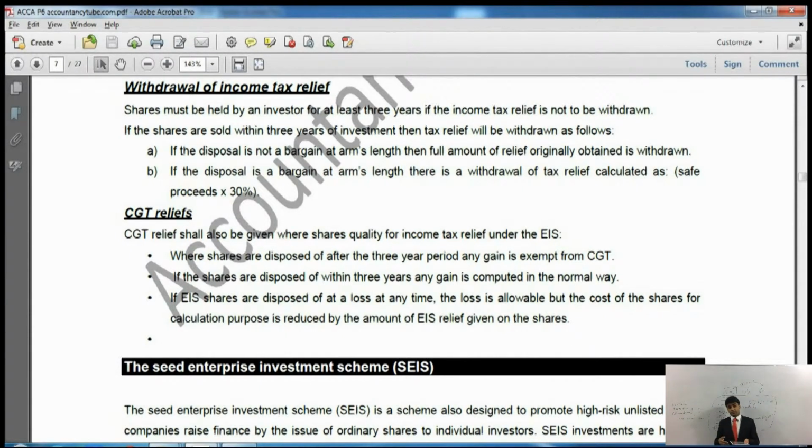So if the question says that you have sold the shares to one of your relatives, then it means that you are selling at less than market price, unless it says that you are selling at market price, then that's fine. So if you're selling the shares within 3 years and you are selling at less than market price, then all the relief originally obtained will be withdrawn. So you will have to pay to HMRC whatever tax you have reduced earlier, on the sales date.